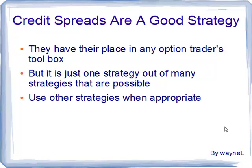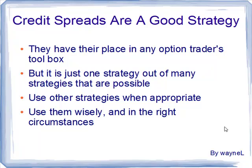Use other strategies when appropriate. And if you do go for the credit spread, do the sums. Make sure the odds are on your side. Use them wisely and in the right circumstances. Lastly, beware of hype. There is just so much nonsense out there in option land. You know, options truly are an incredible investing and trading tool, but when labouring under erroneous information from hypesters, they can turn into weapons of mass financial destruction. Yours. The key is correct knowledge and correct thinking and correct position sizing. Seek the truth of those three things and you have a high chance of being a winner in this game.